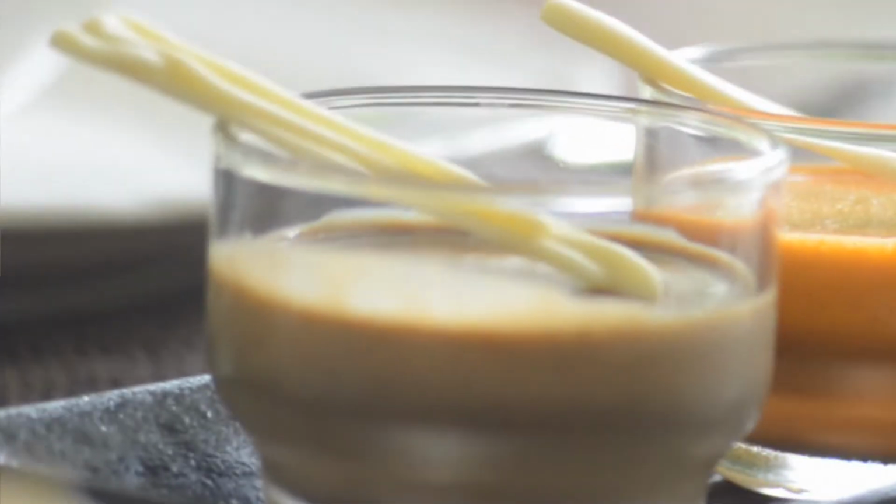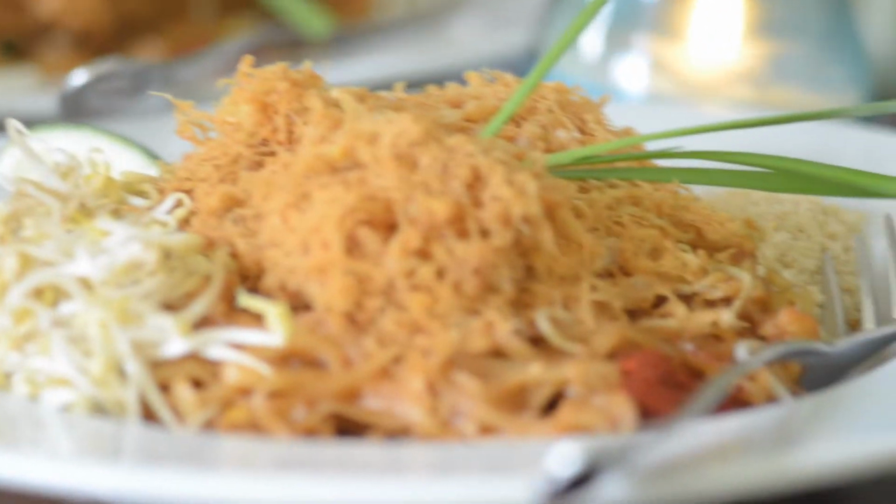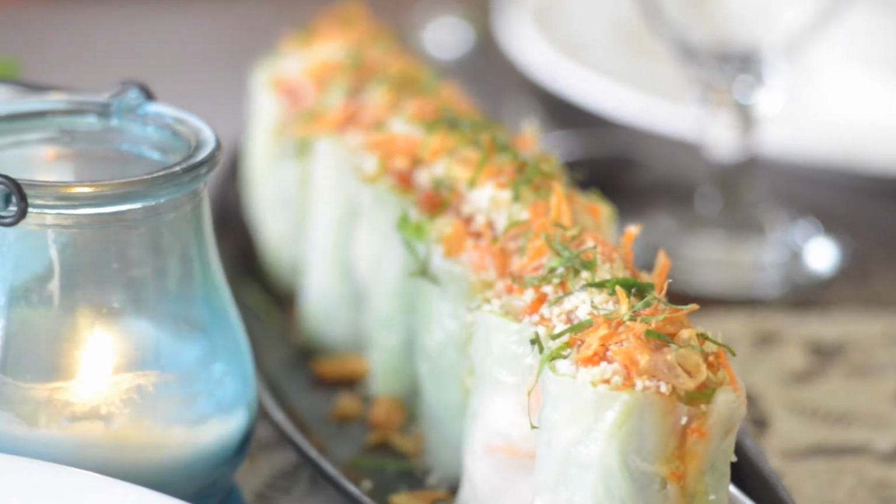Oh, no way, those are desserts. I thought they were sauces. That's Thai coffee. And Thai iced tea. Thai green tea. And of course, we have pad thai. And we have here fresh spring rolls. It has sweet chili sauce, and then fresh vegetables, noodles. Is there any protein in there, or is it a vegetable spring roll? Tofu. Oh, okay, tofu.